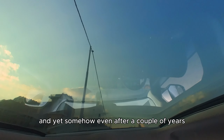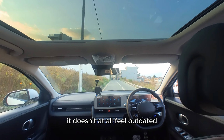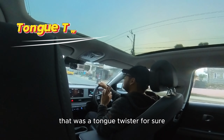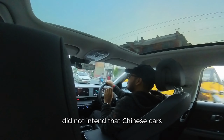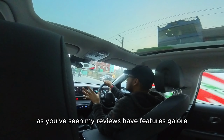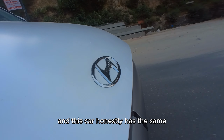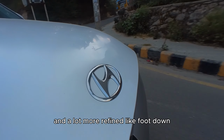And yet, somehow, even after a couple of years, it doesn't at all feel outdated for today's breakneck pace of facelifts. That was a tongue twister for sure. Did not intend that. Chinese cars, as you've seen in my reviews, have features galore. It's like they have some checklist that they have to hit with all the features, and this car honestly has the same, but it's a lot more well thought out and a lot more refined.